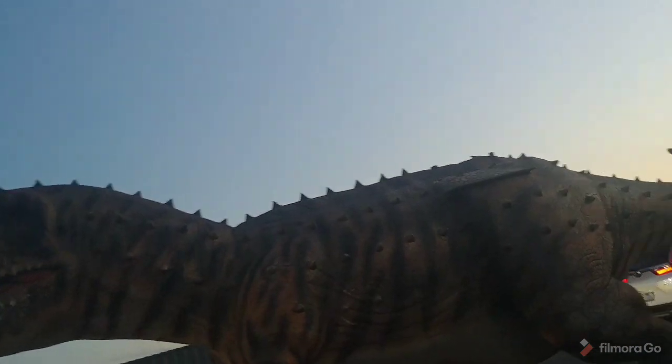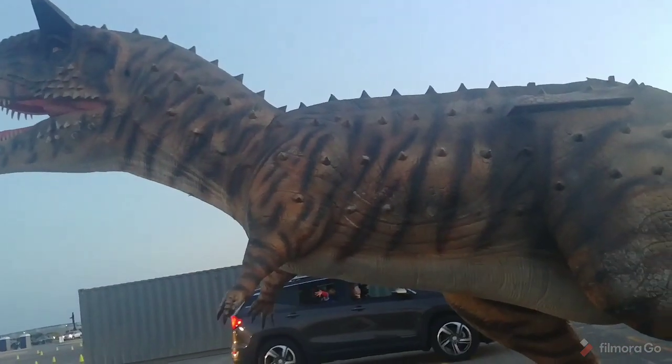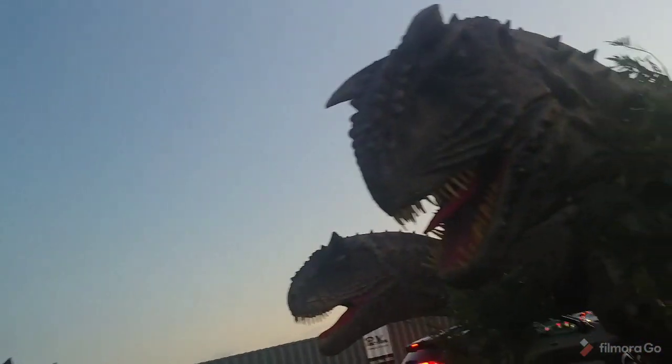It's a very funny-looking dinosaur. Not just because of its arms, but because of its tiny little arms. Baby arms. Carnotaurus has one of the smallest arms of any known dinosaur. Look at this guy. Even smaller than the T-Rex.